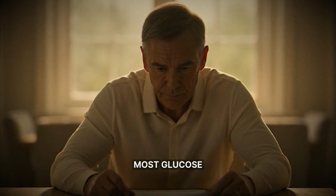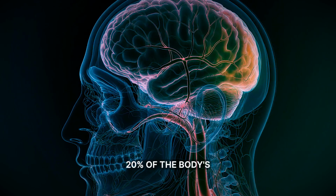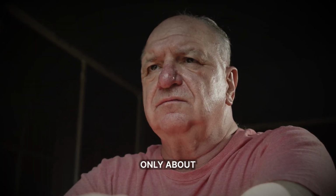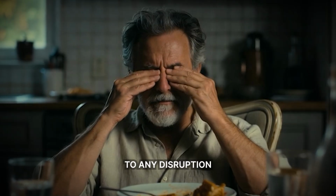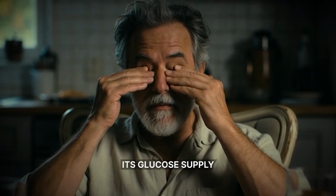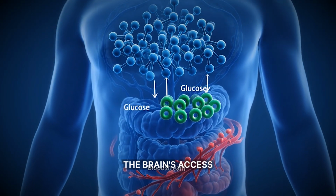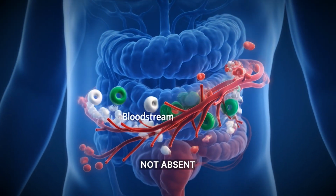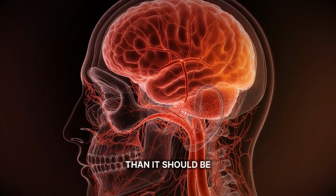The brain is the most glucose-dependent organ in the body. It accounts for roughly 20% of the body's total glucose consumption, despite representing only about 2% of its weight. And it is acutely sensitive to any disruption in the quality, consistency, or efficiency of its glucose supply. When insulin resistance is developing, the brain's access to glucose becomes less reliable, not absent, but less precise, less steady, and less efficient than it should be.